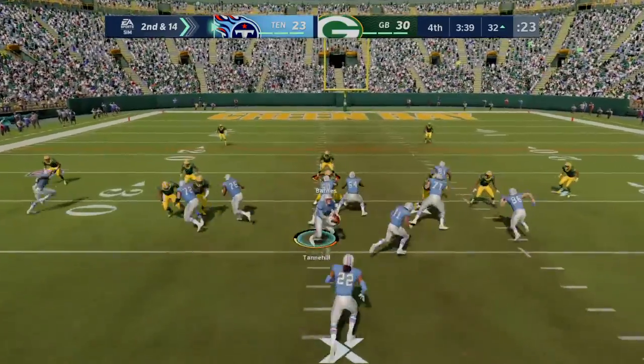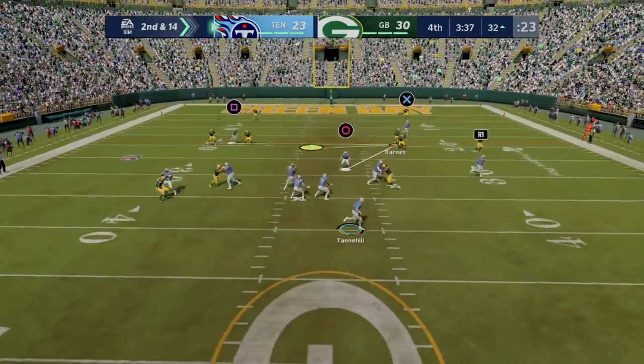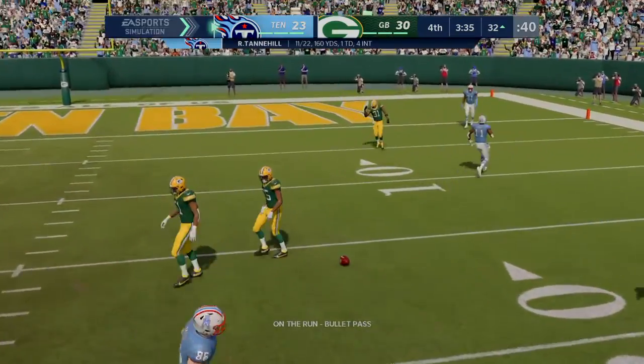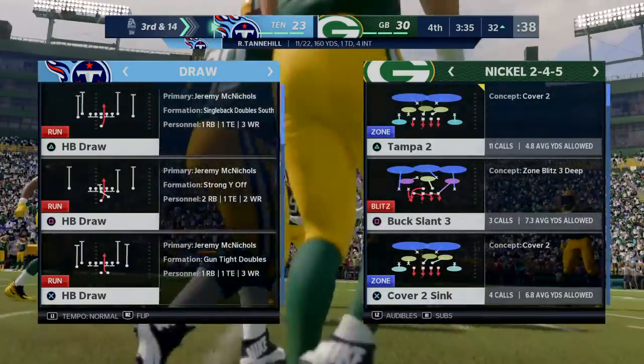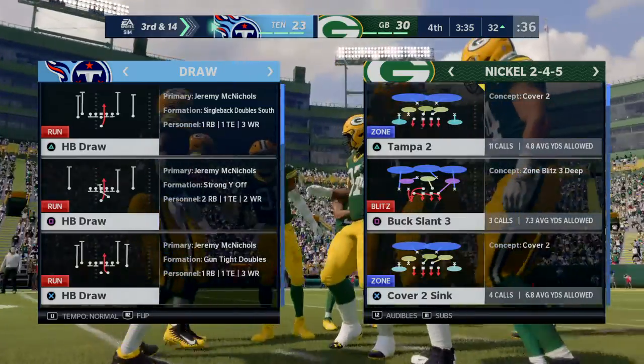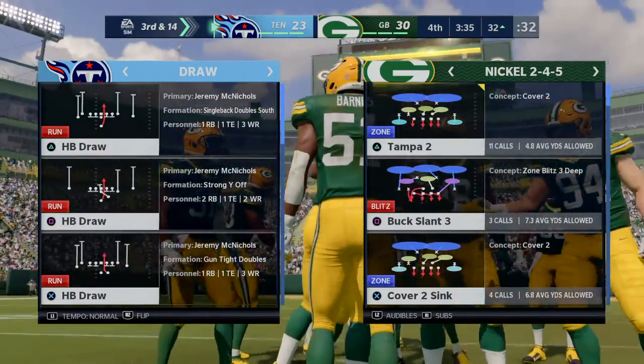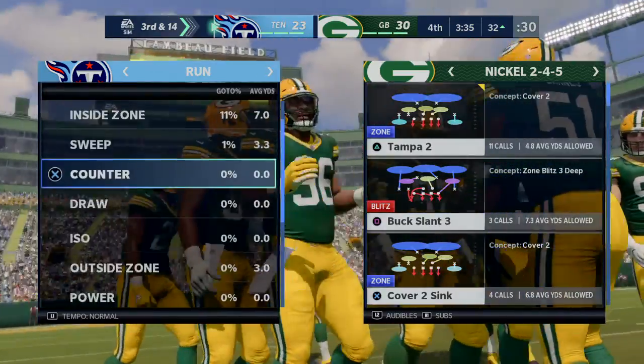An interesting and intriguing decision there defensively, because they kept extra DBs on the field despite seeing the multiple tight end look that came out for the offense. I thought they were going to switch out of it. I didn't know if they felt they didn't have time or what the case was. Well, in any event, the extra speed allowed for great penetration as they stuffed that one behind the line of scrimmage.